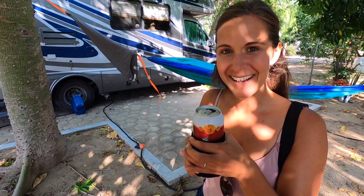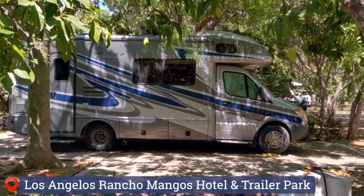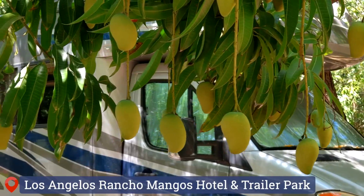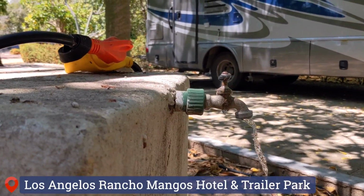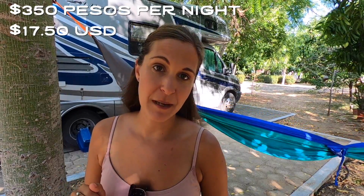Welcome to Zipolite. We made it to our next stop on the Oaxaca coast. This is going to be our home base for the next week. The reason we chose Zipolite is because there's an established RV park here. And when we say established, we mean level. There's actually concrete under our parking spot. They have water, electric, and dump at the sites. That's what I'm talking about, baby. And the electricity is strong enough to power our AC, so we are living in luxury right now.